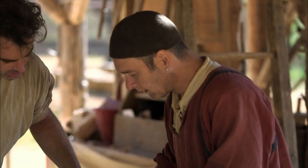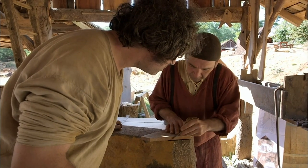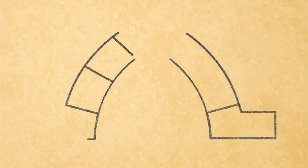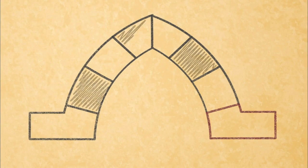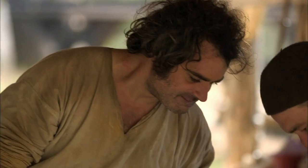This is your wooden template? Yes. You've got it from the tracing floor? At the entrance of the chapel, there's going to be an ornate arch of alternating black and white stone. Peter and Clément are working on the first piece, but it's a complicated shape.